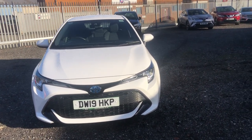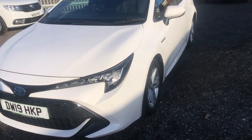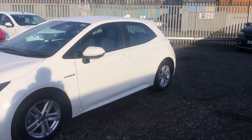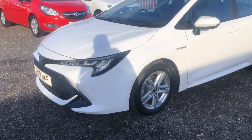Now, the Corolla is actually the world's best selling car in history. That is right. From its previous models to its current one, it is the car that has been bought the most throughout history. Now, these are a little bit different.